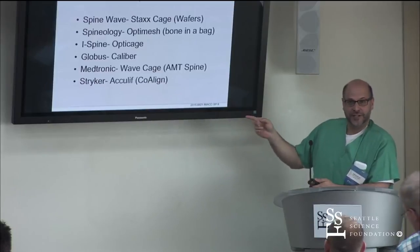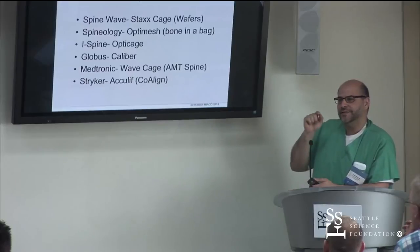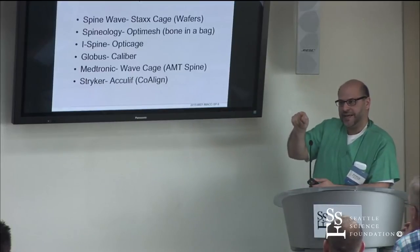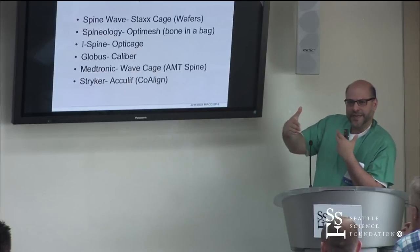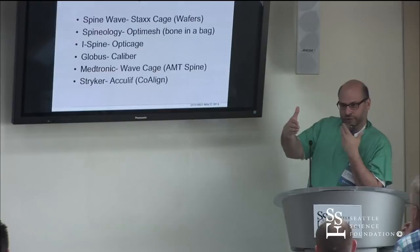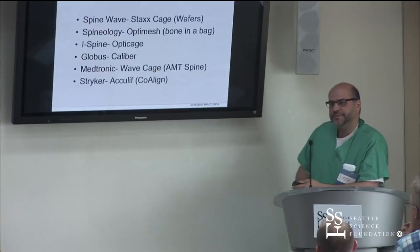The I-Spawn Optic cage, that's actually a good one. But what he mentioned about the footplate is exactly accurate about this I-Spawn. It's kind of big when you put it in, and then as it expands, it shrinks. The footplate shrinks, and they don't have good enough variability in the sizes.